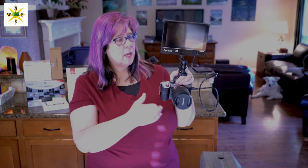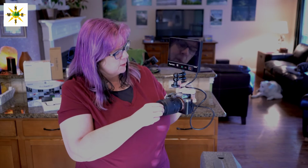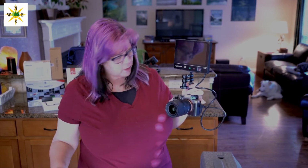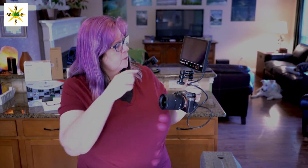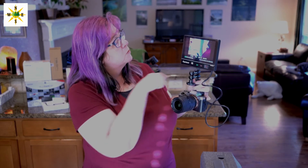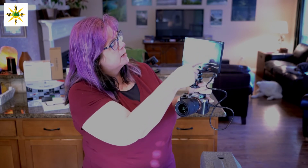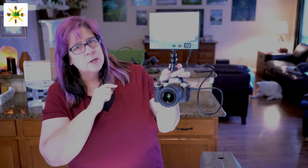Went ahead and set up my camera with the monitor on top. I don't know, somewhere around 15 seconds to turn on. But I am impressed with this. You do have the capability of looking at peaking, safe area, zoom, zebra. So you push this little button here. It gives you all these settings that you can then look at. Can you guys see that?